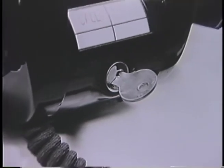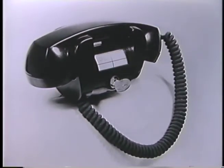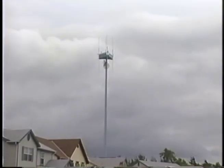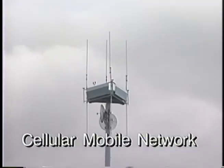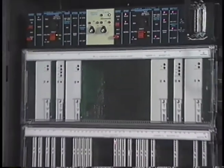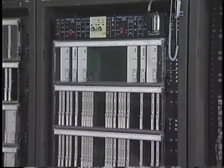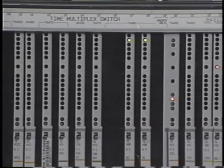Mobile telephone service has been offered since the 1940s, although its availability in the first few decades was limited. In the late 1970s, however, the cellular mobile network was introduced. The cellular network brings the advantages of microprocessors and digital electronic switching to mobile telephone customers. Since the late 1980s, the use of cellular communications has been steadily increasing.